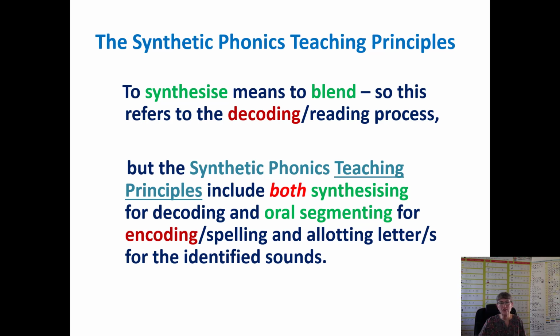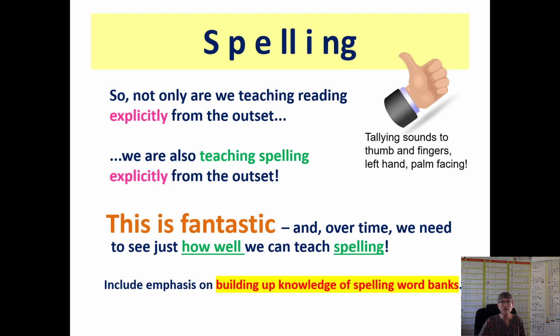But the synthetic phonics teaching principles include both synthesizing for decoding and oral segmenting, or splitting up the sounds in a spoken word, for encoding and spelling, for which you need to allot letters for the identified sounds. Now, spelling is a fantastic thing. It's really hard to spell in the English language because of the complexity of the code, but it's very exciting because we're actually teaching spelling explicitly from the outset within the phonics programme.